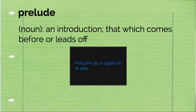Prelude is a noun. It's an introduction, or that which comes before or leads off. So here's the prelude to Star Wars: a long time ago in a galaxy far, far away. Musical pieces often have a prelude, so they have a small introduction before the main piece.